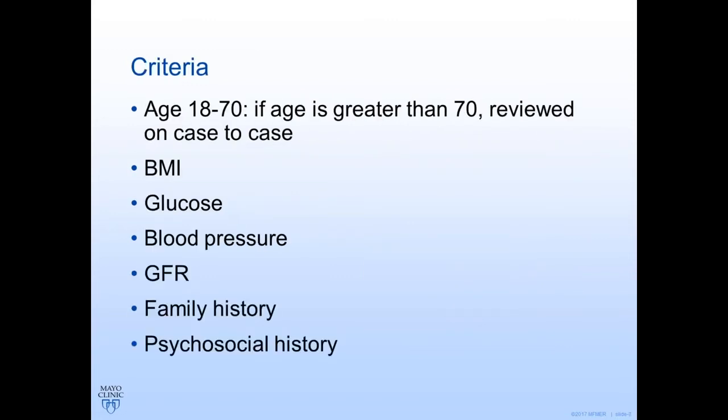So for some of the criteria, for most donors, we ask that they are between the ages of 18 and 70. Greater than 70, we have accepted donors, but it's on a case-by-case basis, so we want to make sure that they're healthy. We do look at their body mass index, or BMI, and each center has different criteria. Here, some of the criteria that we like is if the donor is less than 31 years old, they should have a BMI of less than 31. If they're 40 or over, if their BMI is less than 40, we would accept them. So our criteria is a little bit different than some places.